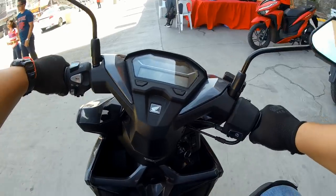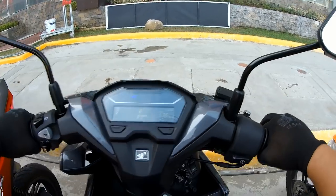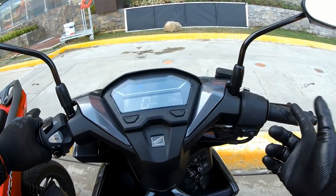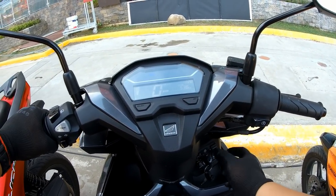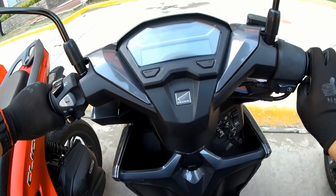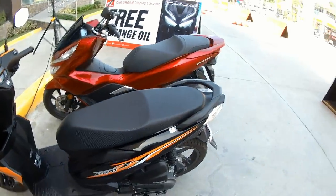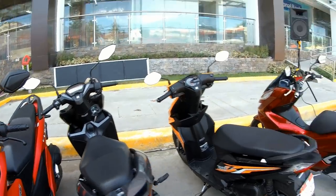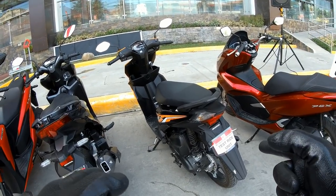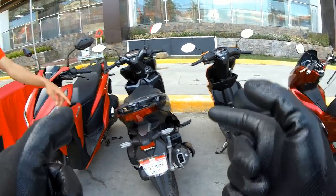Click 125i. This one doesn't have the engine idling stop system. So this is manual. When you're done with riding, you turn off that ignition switch and we're good. Getting kind of hectic here. So we've done the PCX, we've done the Beat 125, FI, PGM FI, and then there's the Click 125.